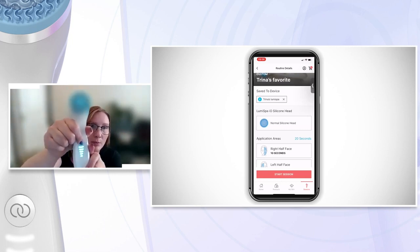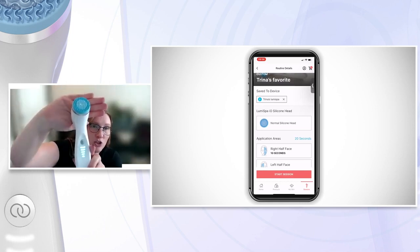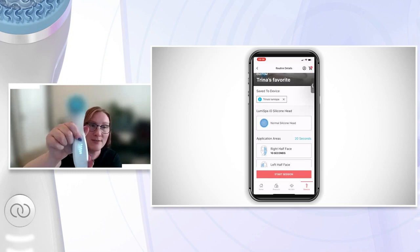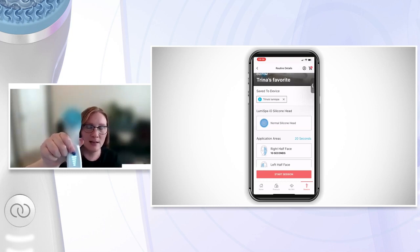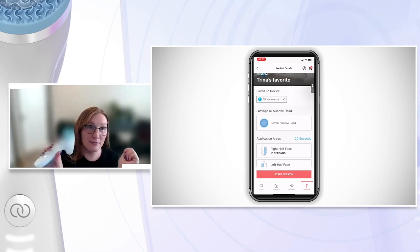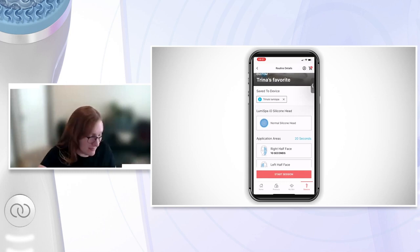If I do another double press, I don't know if the camera picked that up, but the color on my LED lights changed to blue. And so now if I do a single press, it's going to go into that Trina's favorite routine that I just created. And again, I'll just let it go for that 10 seconds. And then it should switch. I hope you could hear that it did the indication, so I know to go to the other side of my face. And then it finished. So pretty cool stuff there.